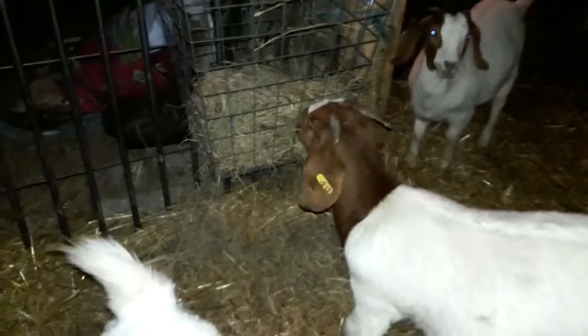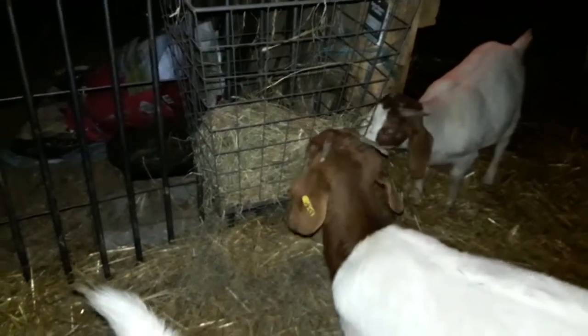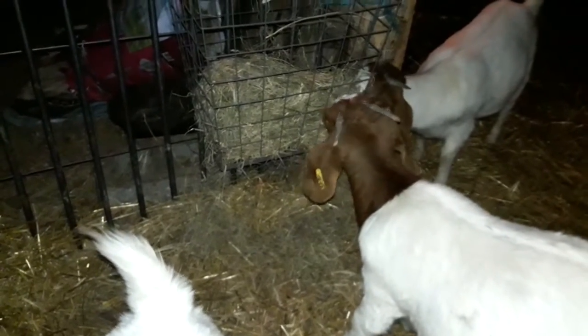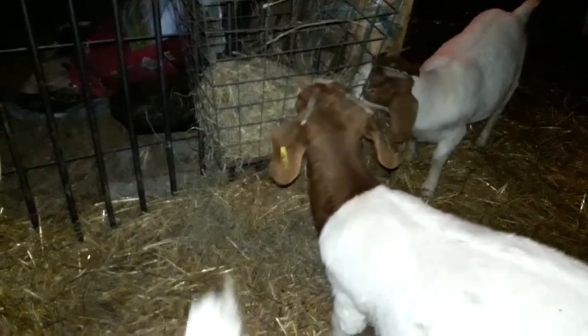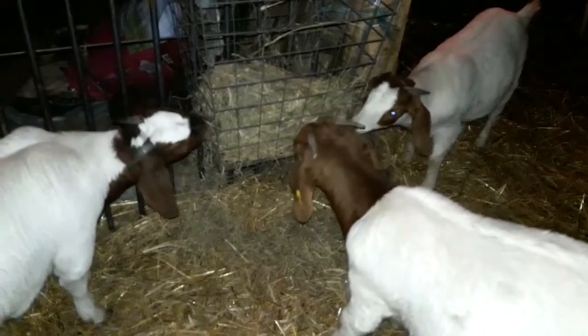So they've found the new goat feeder, except spilling a whole bunch on the floor again. This is where I need one of my bins at the bottom so we don't waste a whole bunch of hay. That's good. I think they like it a lot.